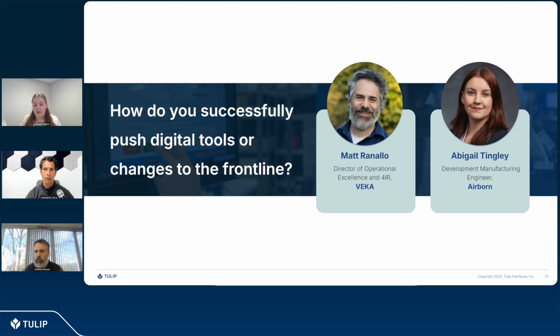So one of the deployments we had was, I believe, our second Tulip deployment at a different facility. We experienced a lot of that operator pushback. It was one of our larger tribal knowledge processes. So not only were we documenting it, we were documenting it in Tulip. We had all these different integrations and really did a whole overhaul of this process. So we got a lot of pushback there.